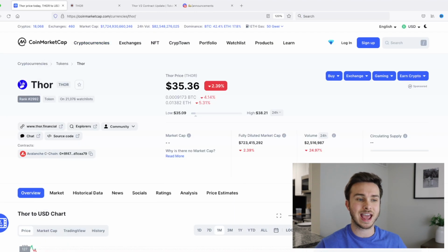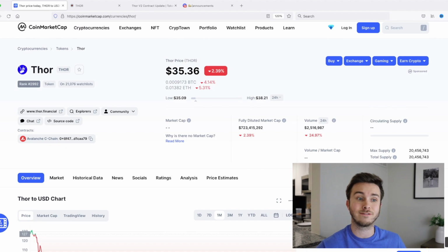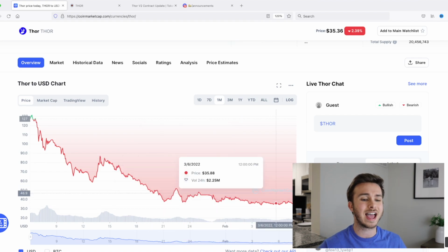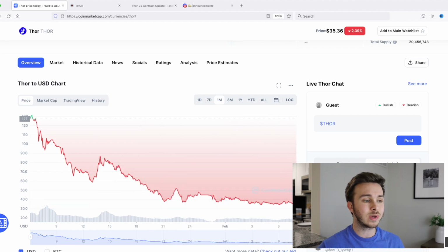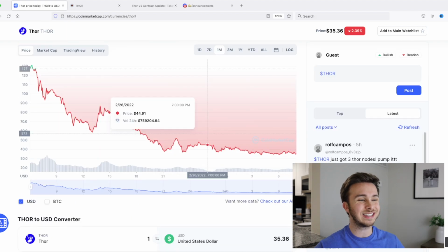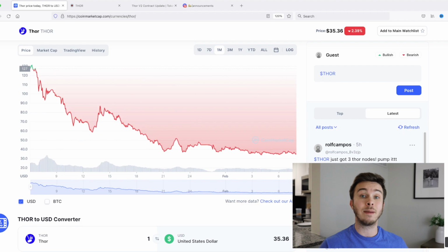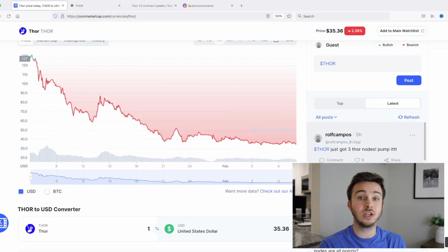It is right now, at the time of this video, $35. Again, around the past few days, it's been hovering around that $45 to $35 mark. Now you can see at this 1 month chart, it's almost like Thor is leveling out around this area. I'm hoping because version 2 was just released along with the node reward reductions ending, that Thor will be on an uphill climb from here.